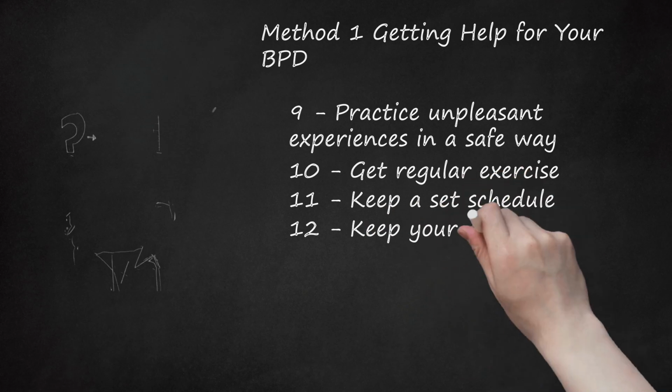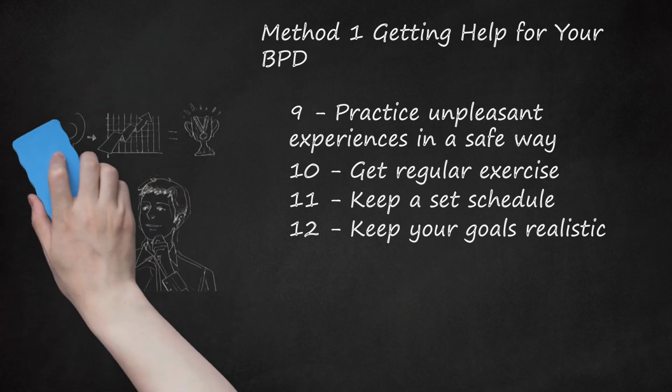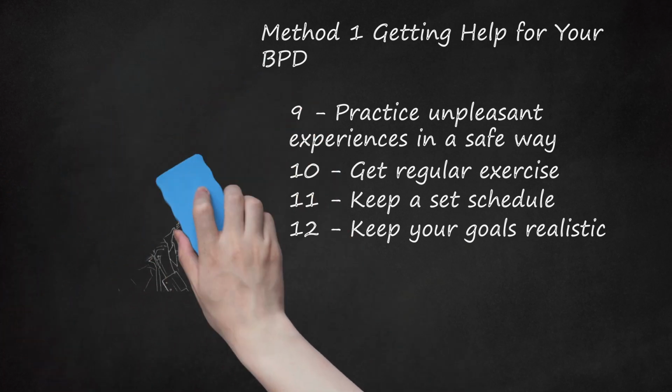12. Keep your goals realistic. Dealing with any disorder takes time and practice. You won't experience a complete revolution in a few days. Don't allow yourself to get discouraged. Remember, you can only do your best, and your best is good enough. Remember that your symptoms will improve gradually, not overnight.